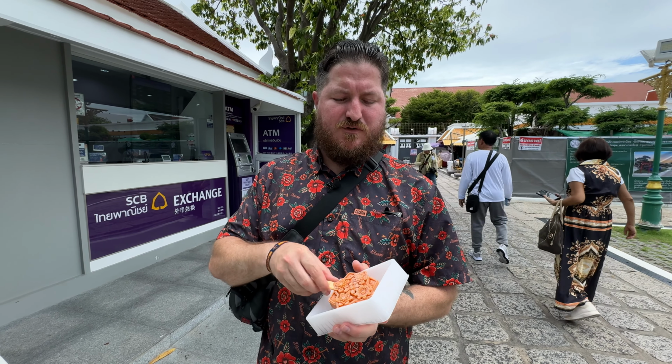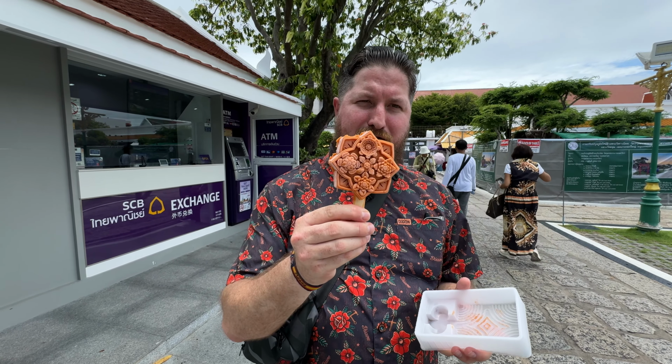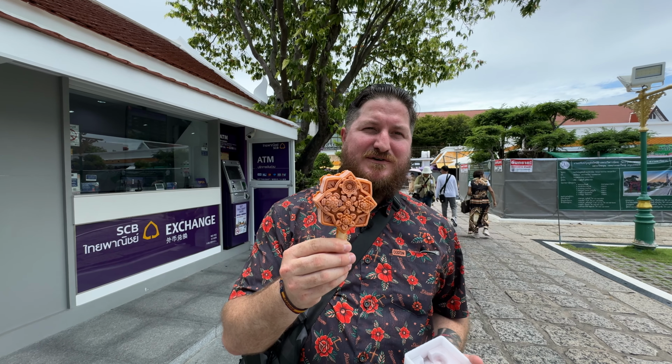Before we leave Wat Arun, we got a pop icon, which is actually an ice cream 3D version of the mosaics on the tower there. What flavor is it? This is a local Thai tea flavor. So pretty. That's so cool that they model it after the tiles. All right, let's try it out.